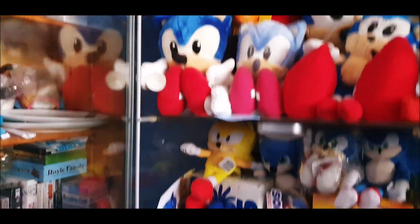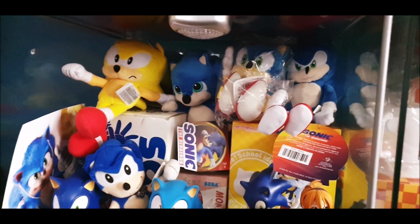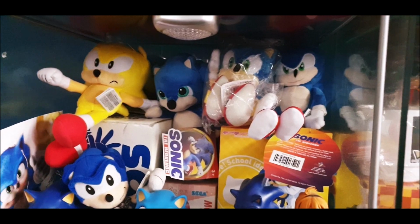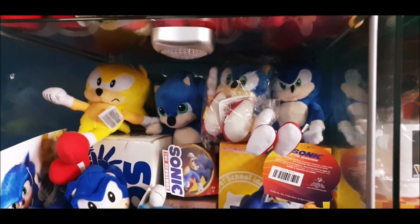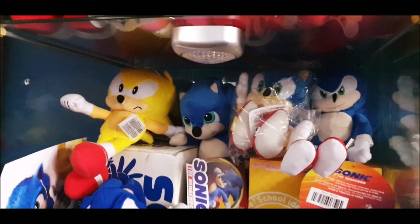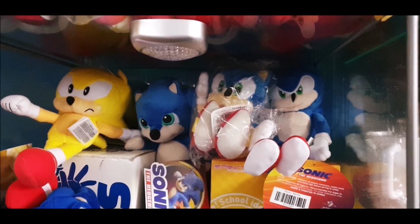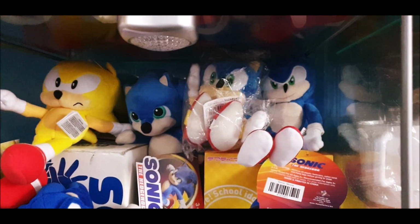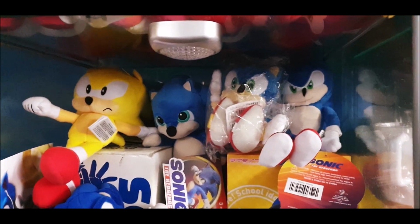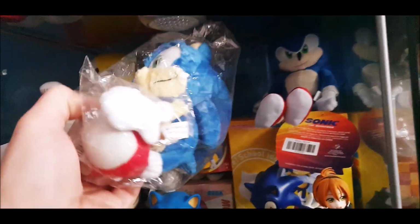Okay, we're moving on now to more fully stocked parts of the cabinet. I won't go too crazy with what I have here, but at the top, right at the back, you have a mixture of Sonic plushes. You have the Sonic the Hedgehog movie plush in the right hand corner there. Here's the small variant of the large one as well, so there's two versions of them.